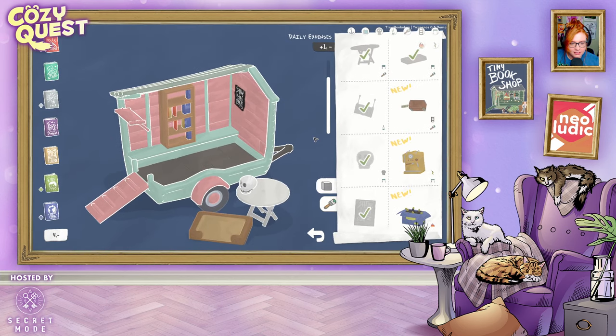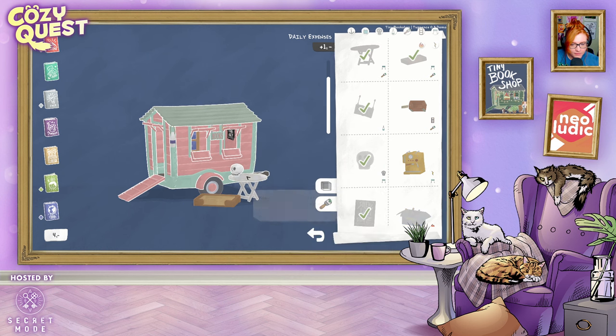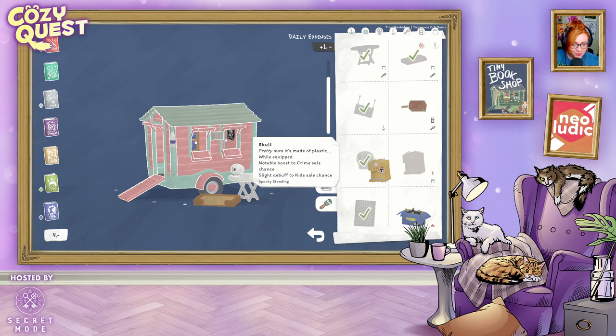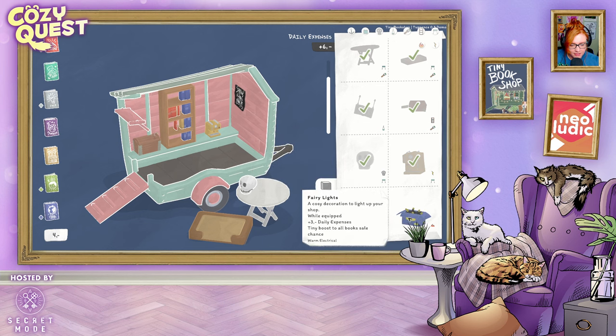Let's decorate because I have fairy lights. Can I put the fairy lights inside? Doesn't look like it. Okay. Where can I hang the fairy lights? I have no idea. The coffee machine must go inside. Sure, I can just put it on the floor if I want to. It must go inside. Have a coffee machine there. Storage crate snugly fits a few extra books. And yeah, I don't know where you hang the fairy lights. I'm not sure.